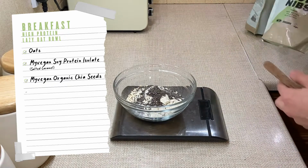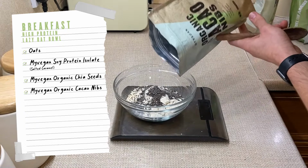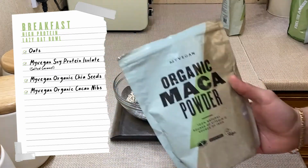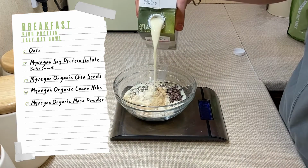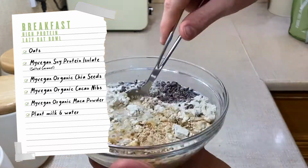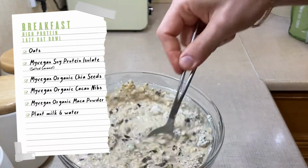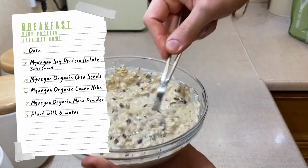I also like to add cacao nibs, which add a nice crunch, but they're also really high in antioxidants, which are great for post-workout recovery and reducing inflammation, as well as maca powder, which is a great food for stamina and also a good source of iron. I like to add a bit of plant milk and water so it's not too thick, and mix it all up so all the ingredients are nice and combined, and then I just let it soak in the fridge for about 20 minutes because it's important that the oats activate, and that way they also become nice and creamy.